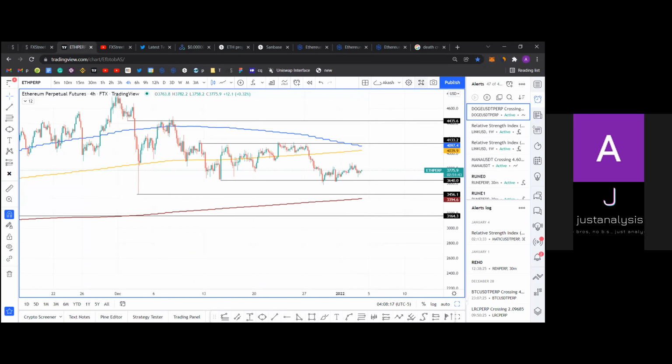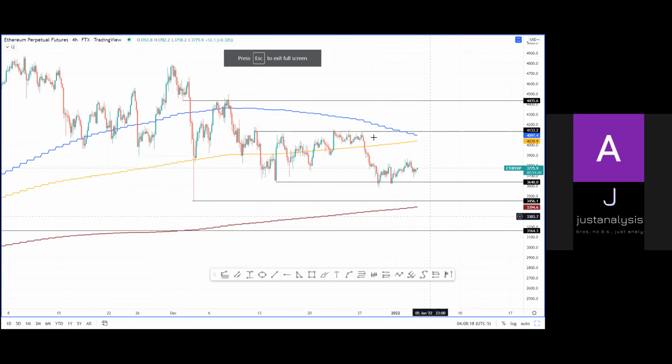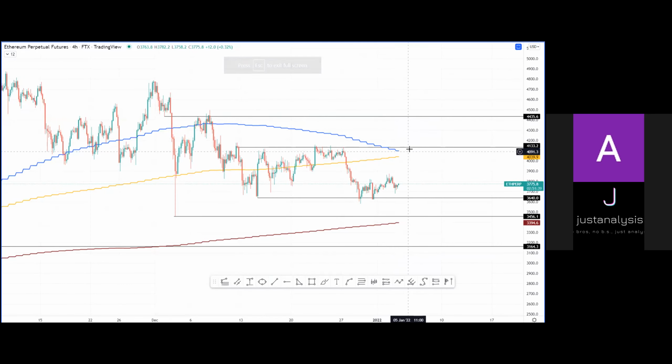So for now, I see a short-term upswing for Ethereum, retesting the 4,000 or even the 4,100 level. But eventually, I see it retesting 3,300 and heading lower. So that's my take on Ethereum.